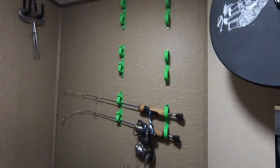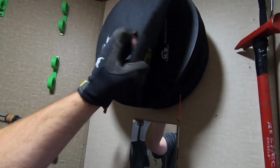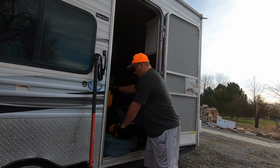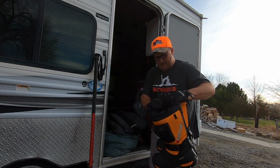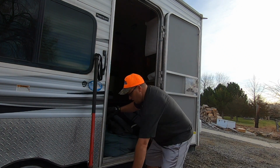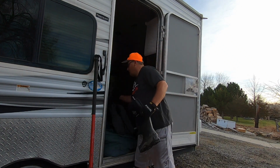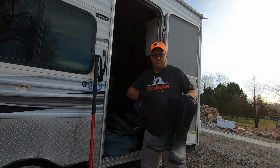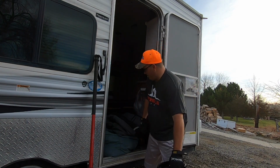Another thing that was on my list is these hole covers. At night if I'm fishing, I like to throw hole covers on. So there's our spud bar. We got it ready to go. Taking some boots, some socks, and I'll also grab a second pair of boots. I like to alternate my boots every other day so they have a chance to dry out overnight.